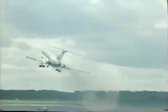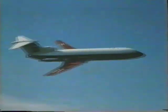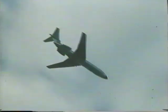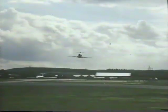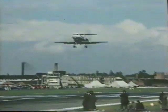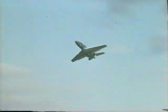Now a new look in civil transport aircraft, the Trident. With three Spey bypass jet engines grouped at the rear, it's designed to carry 100 passengers on short trunk route stages up to 1,700 miles. Another new development is the DH-125, a small transport aircraft with twin rear-mounted jet engines.